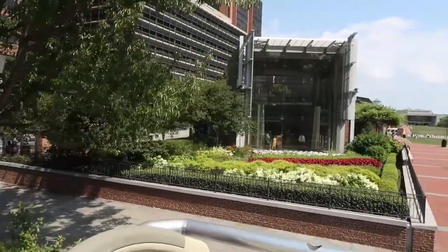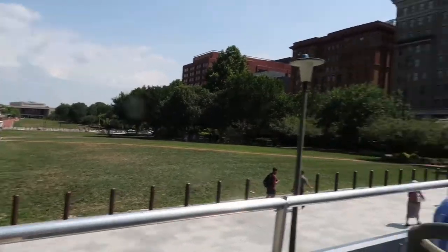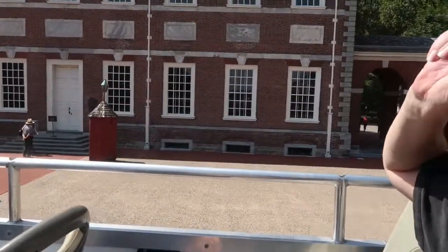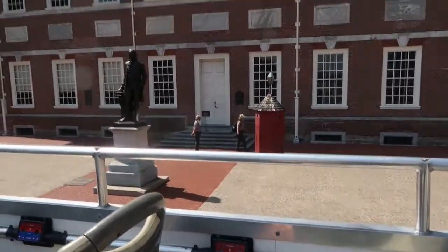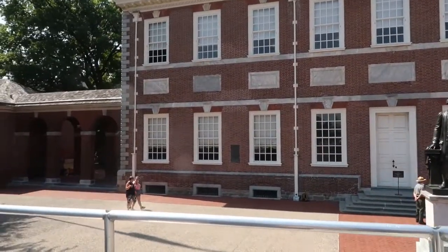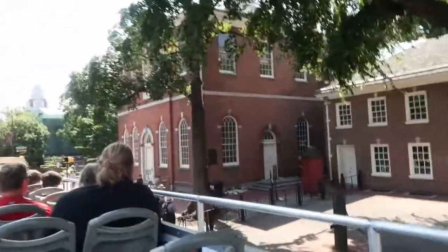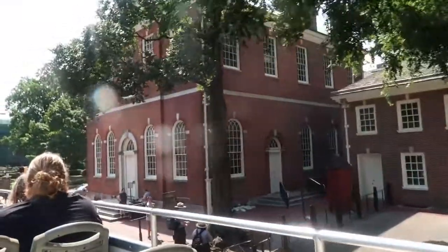On your right hand side, the 3 windows on the bottom floor where the curtains are, that's the room where they signed the Declaration of Independence. They also signed the Constitution here as well. And the last building on the right is the first Supreme Court building of the country. So again, this was government when Philly was the capital.